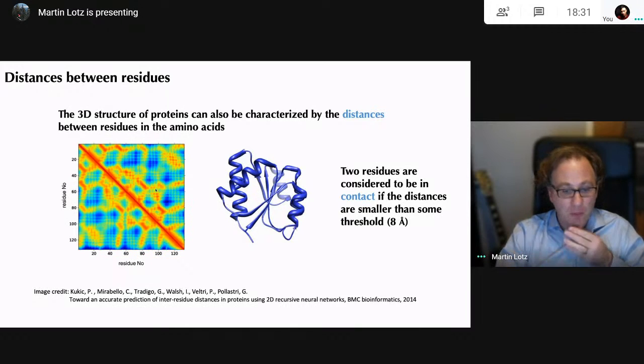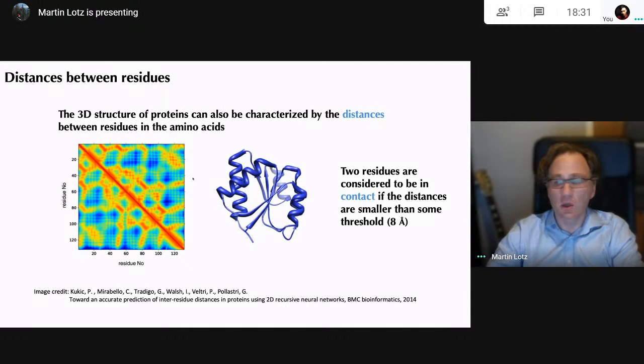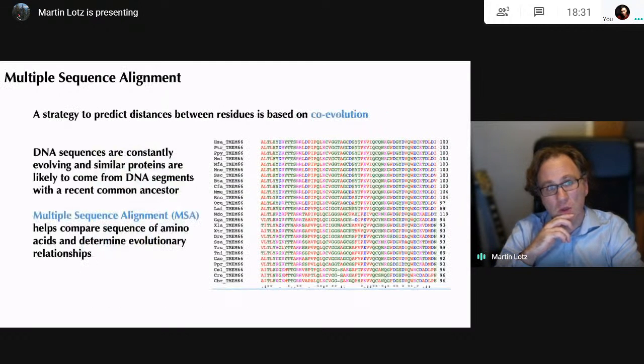Okay, and so the question is now, how can you determine these distances? So that's maybe a first intermediate goal, before determining the complete structure, to determine this distance matrix simply based on the sequence data that you get. And so one way here is to take advantage of what's called coevolution.